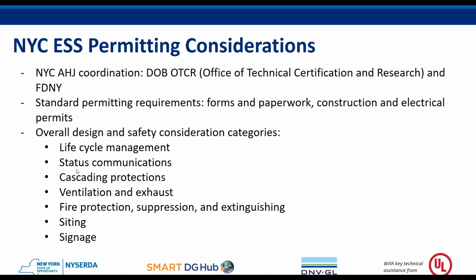And as a part of our guide, there were major sections as well that we broke up for categories to understand the major considerations, broken down into these categories that you can see. So life cycle management, for the beginning of a project throughout to the end, potentially recycling or removing batteries at their end of life, all the way down to signage specifics and what needs to be included on those signs, among all the safety categories that we have as well.